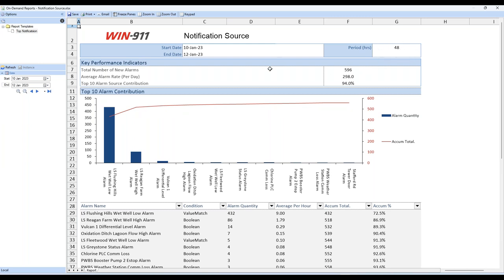We had 596 new active and acknowledged alarms during that time. That's an average of 298 per day. And because my test system is very small, that made up 94% of my overall notifications, these top 10 that we see here. So on a larger system, obviously that number would go a lot smaller, but you can kind of think of this as the lopsidedness factor, right? The higher this number is, the more lopsided your alarms are towards the top bad actors.